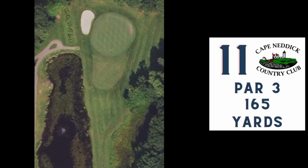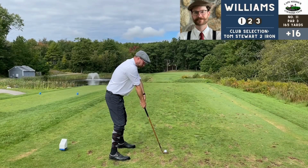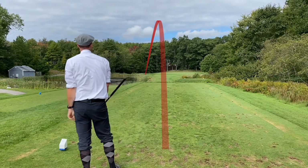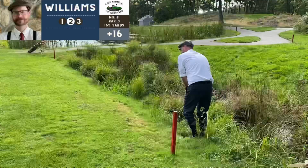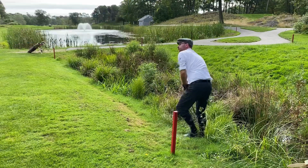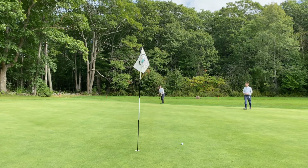Number 11, par 3, 165 yards. Using the Tom Stewart Auto Hackbarth 2 iron here off the tee. Tugged it left. From the tee, it looked like it was going to be all right. But then when I got to the ball, found that it was almost in the water. Fortunately, I had enough room behind the ball to get some club on it, so I'm using the Ironman here just to chip it out of the junk. I knew it was going to skim across the green on me. I was hoping to get it close with this chip using the mashie.